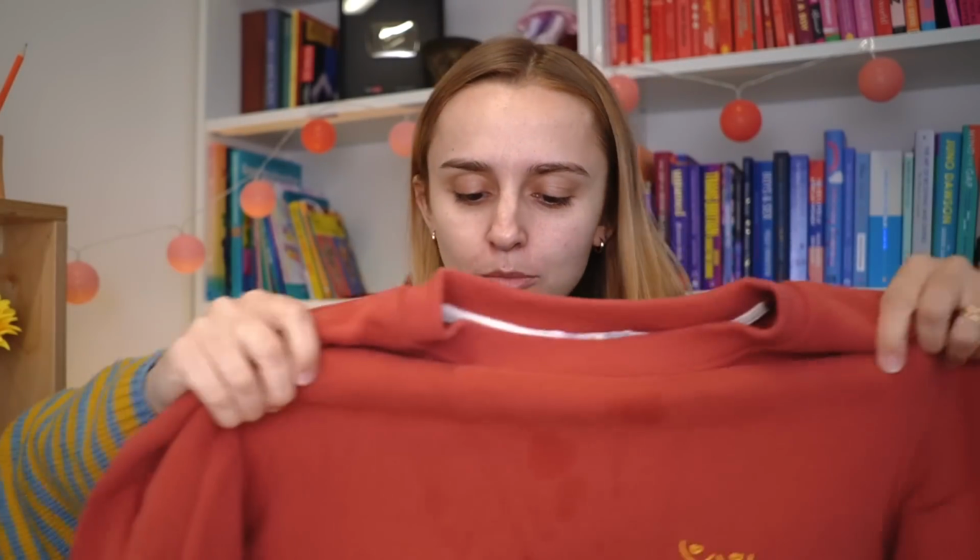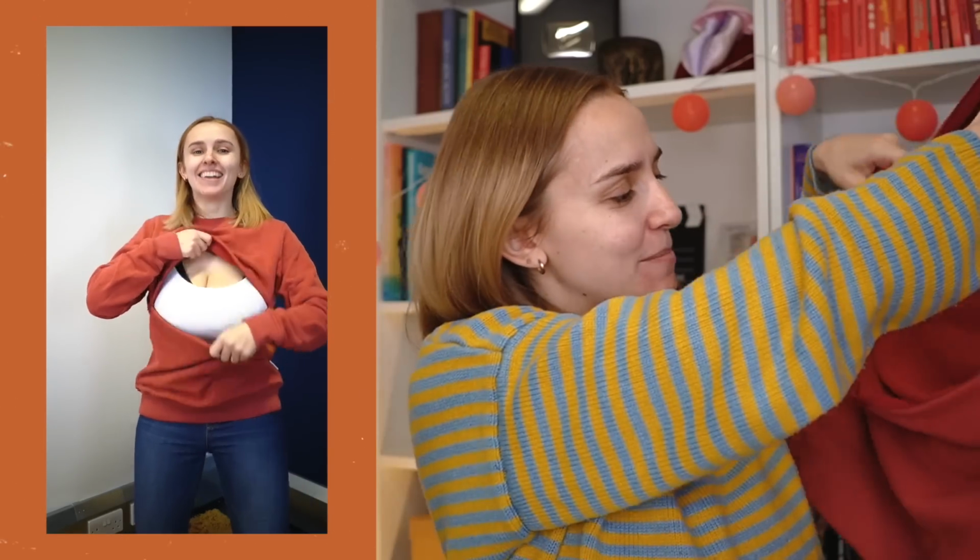So it's a jumper. It's this beautiful autumnal red colour, and then it's got this booby embroidery on it, and you can pick your colour and pick the colour of the thread that you want the boobs to be in. And the breastfeeding element of it is that, do you see that? It's a massive zip, and it zips on both sides, so you can unzip the whole thing, or you can just unzip one half for one boob. Excellent. I'm obsessed with this jumper.